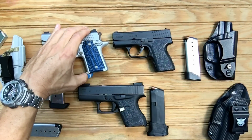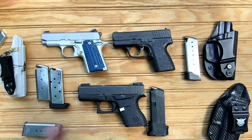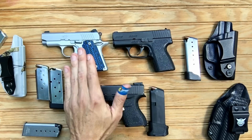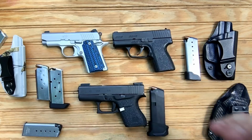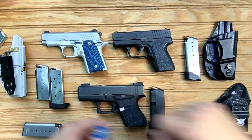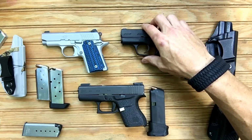If you are looking at one of these 1911s and you say, I want to carry a 1911, then just train, guys. It just takes a little bit more training. That's all there is to it. If you want a gun to just point and shoot, you put your thing in there and you pull this thing, right, guys? So there you go. Glock 43, Kimber Micro 9, Kahr PM9, all great options.